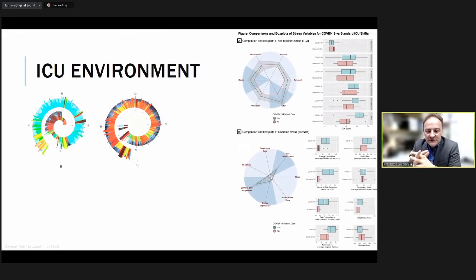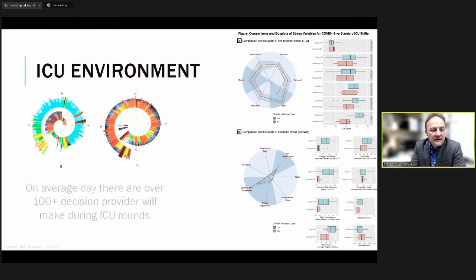We did a very similar research looking at our nurses working during COVID, and you can see that there's a lot of stress, especially when they care for COVID patients. So this is the demand. It's not something that we just talk about. This is a real fact.